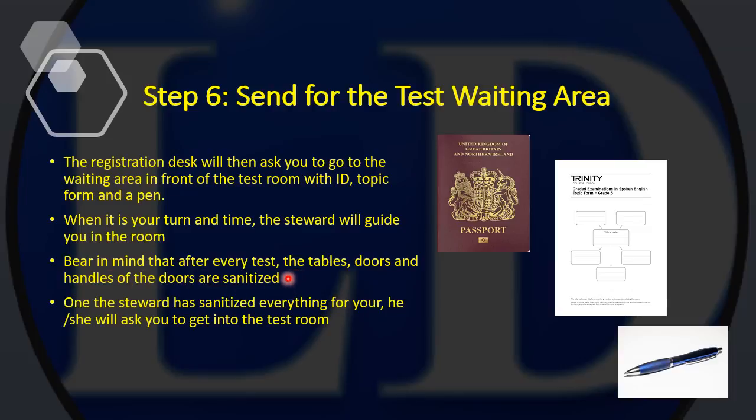Bear in mind that after every test, the tables, the doors, the handles of the doors are sanitized. So what happens now is, I will explain it briefly. You are sitting in front of the test room, you're waiting, and somebody is inside. Once they finish their test, they come out, then the steward goes in, sanitizes everything, the tables, the tablet, the chair, the doors, the door handle. Once he is happy with the cleaning, then he or she will ask you to get inside.